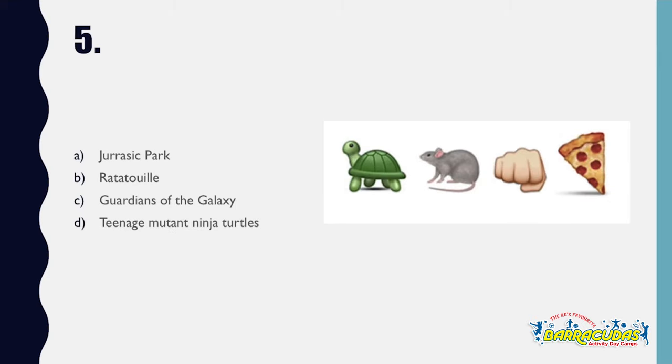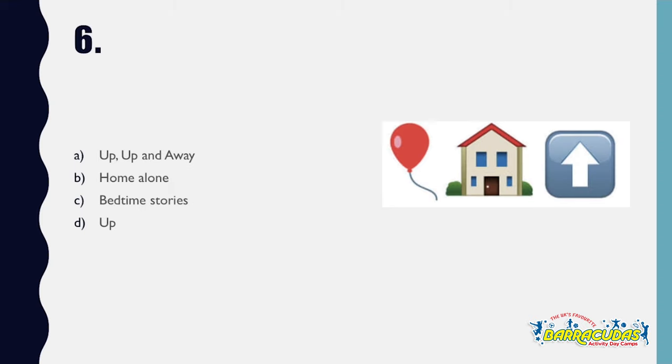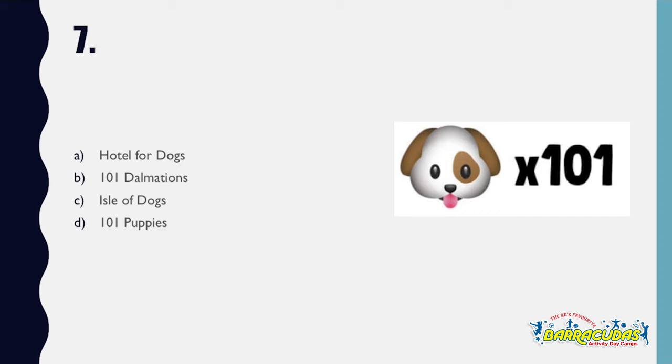Number five. Is this A, Jurassic Park, B, Ratatouille, C, Guardians of the Galaxy, or D, Teenage Mutant Ninja Turtles? Six. Is this A, Up and Away, B, Home Alone, C, Bedtime Stories, or D, Up? Number seven. Is this A, Hotel for Dogs, B, 101 Dalmatians, C, Isle of Dogs, or D, 101 Puppies?